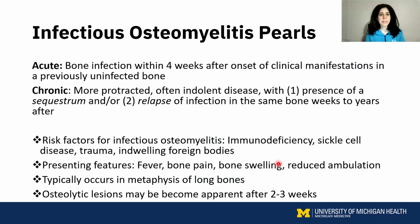Okay, so just some pearls about infectious osteomyelitis. We can split it into both acute infectious osteomyelitis and chronic. With acute, we think of a bone infection within 4 weeks of clinical manifestations in a bone that was previously uninfected. With chronic osteomyelitis that is infectious, you have a more protracted or indolent disease, and then there's a presence of either a sequestrum, which is when necrotic bone tissue breaks away from healthy bone, or there's a relapse of an infection in the same bone that was previously affected, whether it's weeks to even years later.